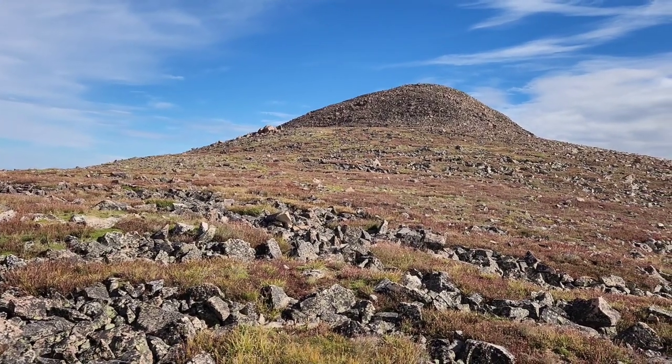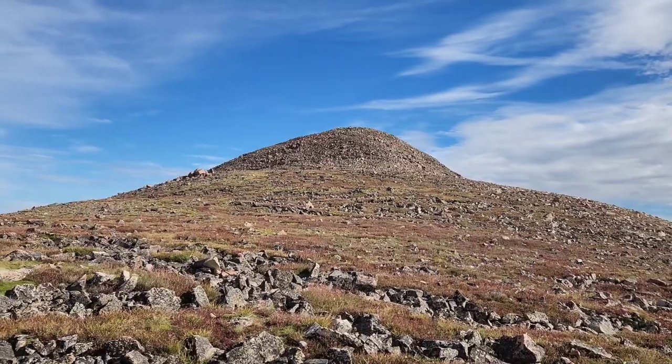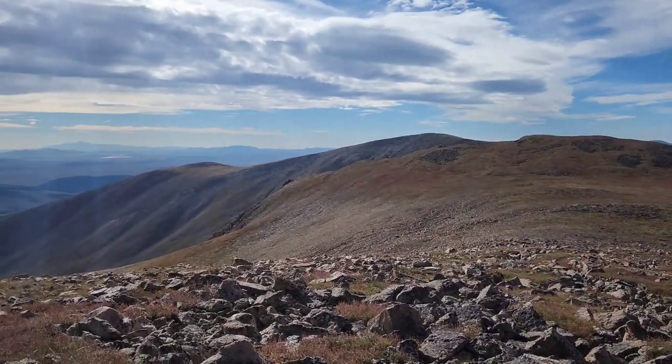We're at 13,524. That peak's 13,800, so it's a couple hundred feet elevation gain. Well, my watch might be off. I think it is off. 500 feet.